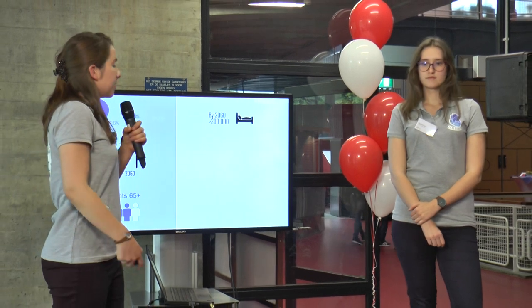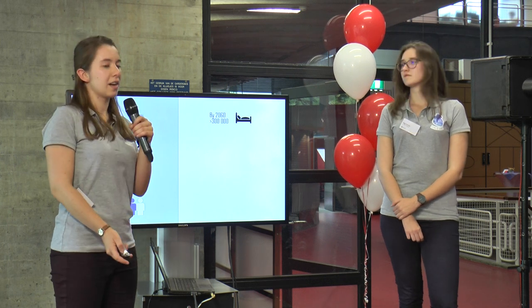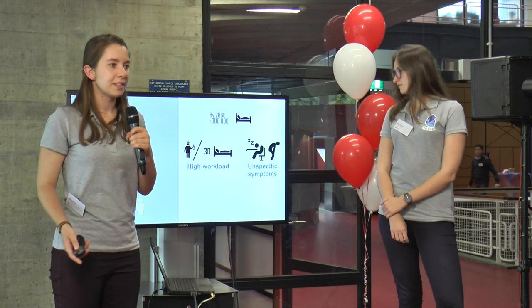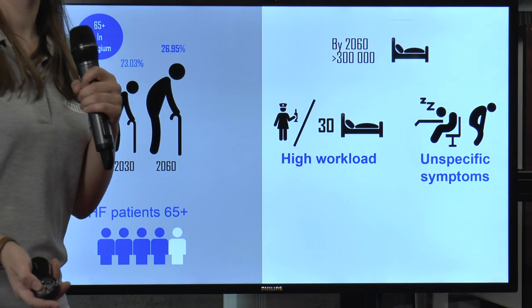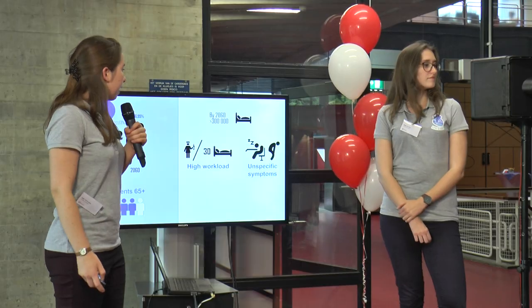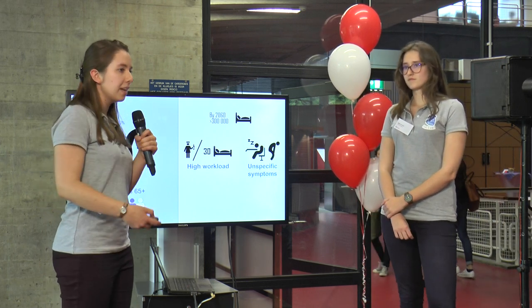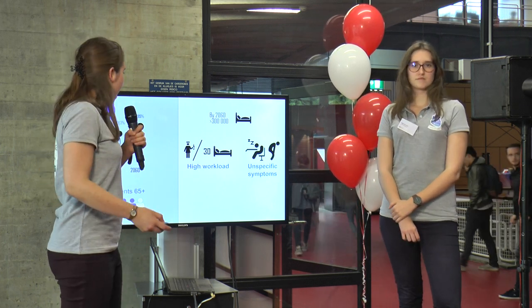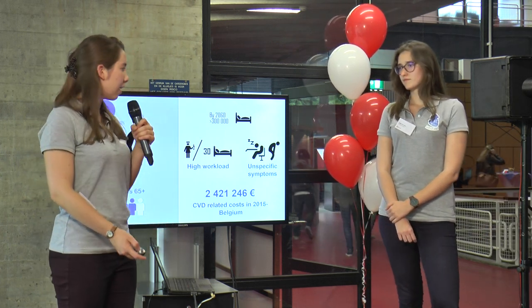It is even estimated that by 2060, the number of people in elderly homes will be over 300,000. And this would, of course, place a high burden on the nurses, who would have to supervise up to 30 people, which causes unspecific, unpersonalized care, because they have so many people to take care of. It is also true that the first symptoms of heart failure are very unspecific, like fatigue and weakness, and they are commonly attributed to older age. And furthermore, the costs of testing for heart failure are quite high.